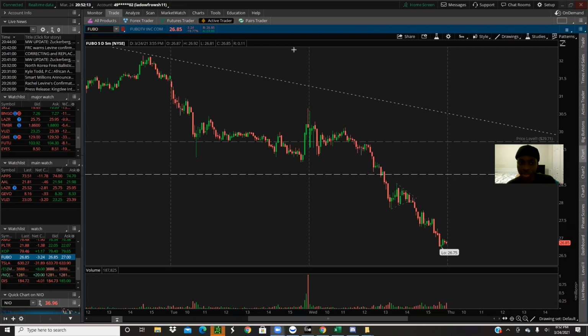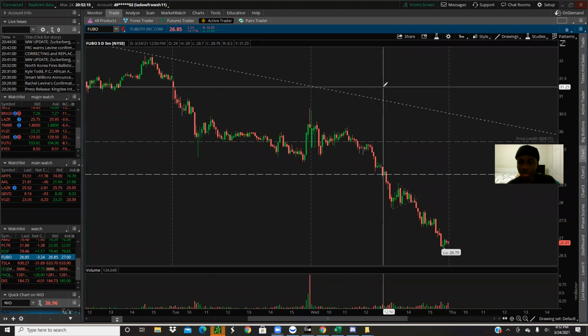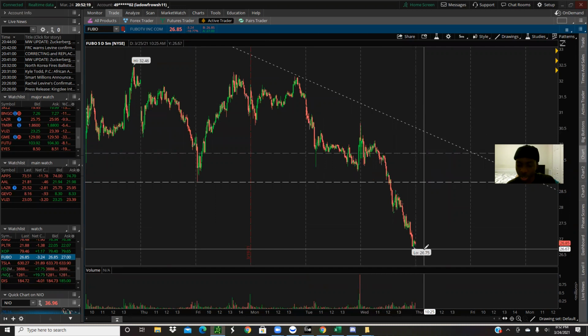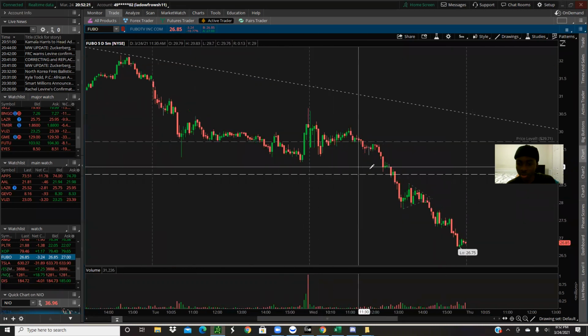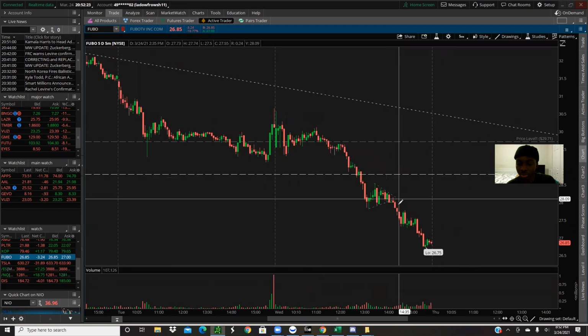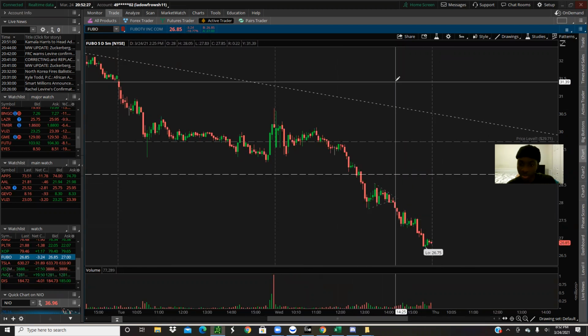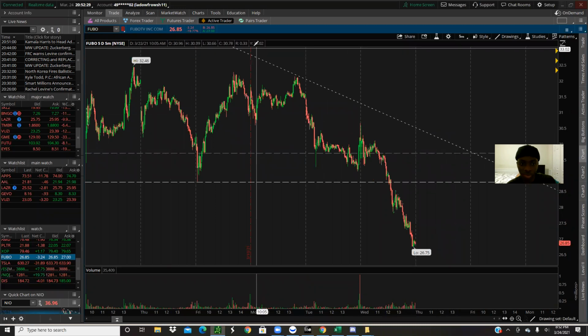Fortunately, this thing went according to plan, and the market drove Fubo down heavily. Every bounce just kept getting taken down, and it was a very, very good trade for me. My entries were right here, and I added some more at the pops. I just wanted to see the flows, and that was exactly what happened.